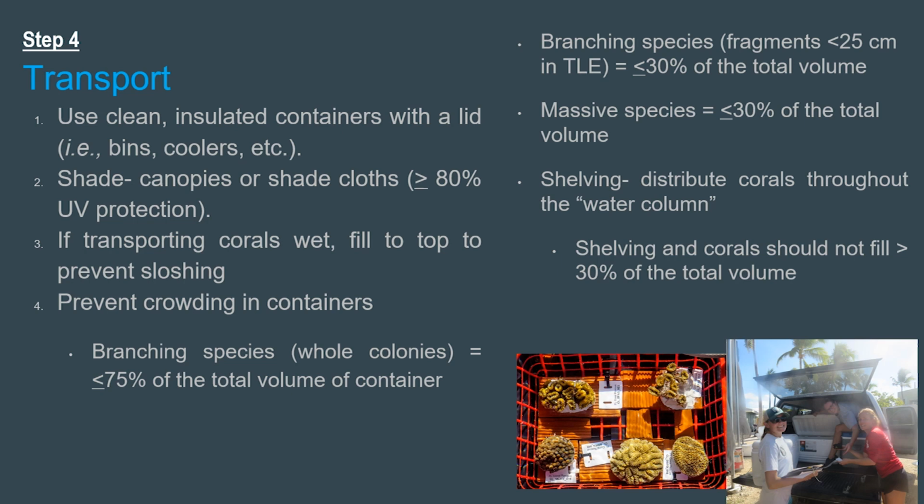In addition, keep the corals out of the sun, even if the containers have a lid, as this will also help maintain water temperature. If transporting corals in water, fill containers to the top to prevent the corals from sloshing around and creating abrasions on the corals. We've even used bubble wrap to make little bumpers between colonies, but make sure to not damage fragile tissues by tightly wrapping the individual corals.